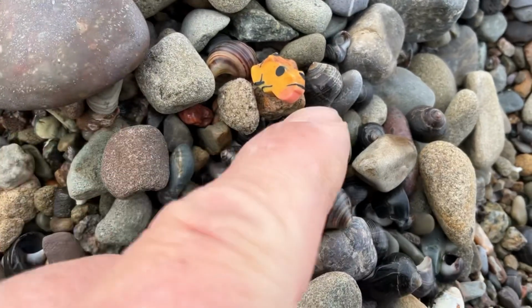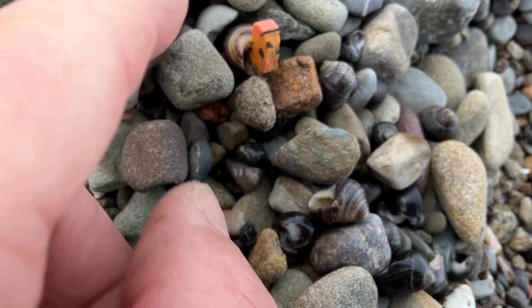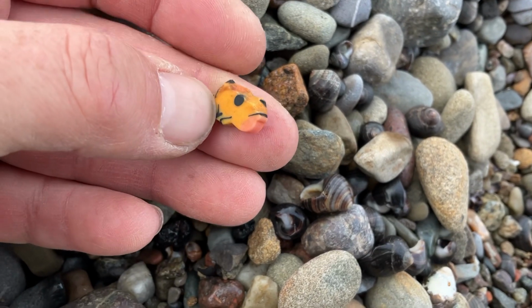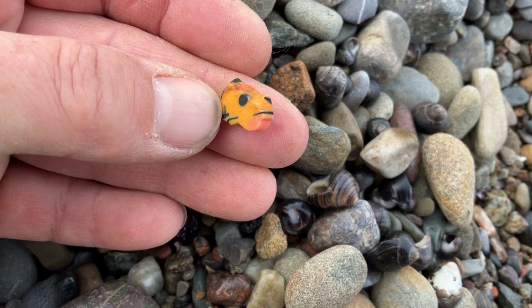I'm not sure if this is an actual tiger or an electrical component. Let's take a look over here. Yeah, this could actually be something that's very random, but somehow it looks like a tiger.